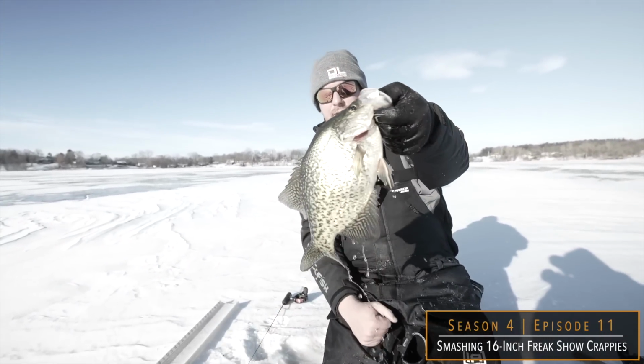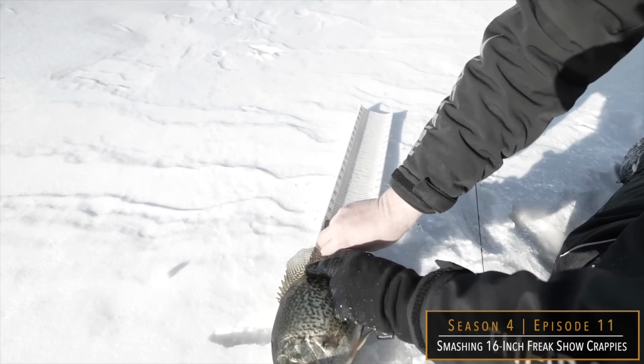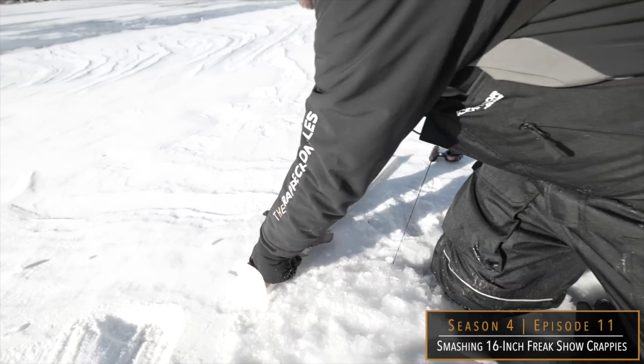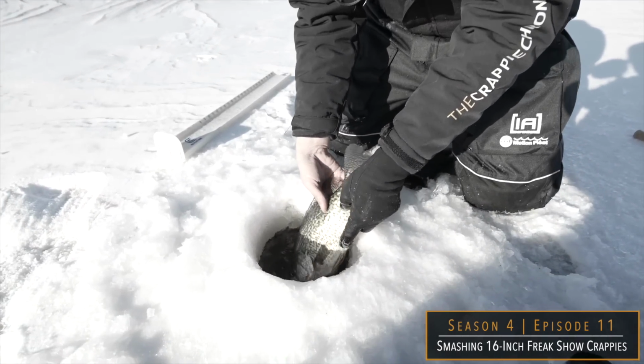Okay, I just popped this one. We're gonna get a quick measurement like Waldo said. It's windy. That is 13 3/4 all day. Look at how tall this thing is. Okay, we're gonna get this back.